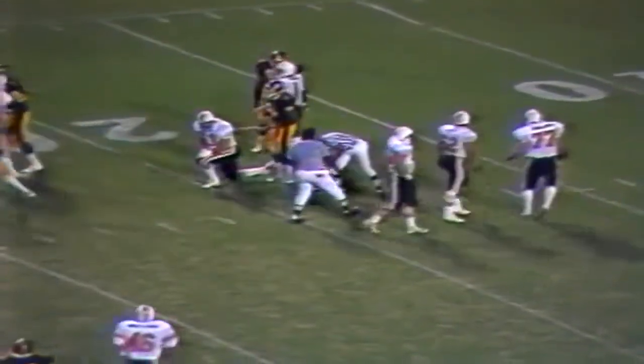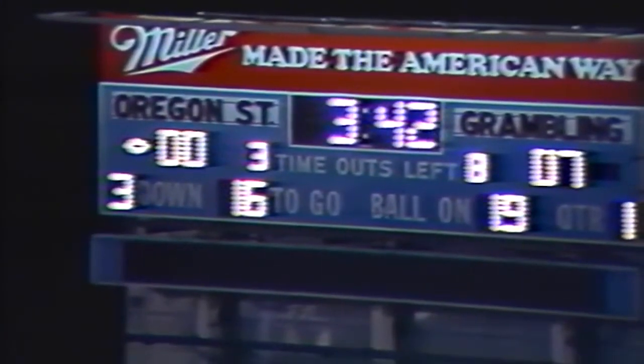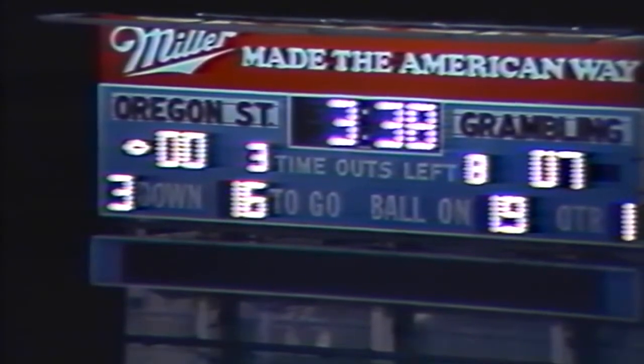Wilhelm back to pass, and he is hit and dropped back at the 19-yard line by Sean Smith. That's the first sack of the game for Grambling. Smith is 6'4", 245 from Bogalusa, Louisiana, a two-year Edelman junior, and gets there to nail Wilhelm back at the 19, a loss of 6 yards on the play, and will bring up third down and 16.